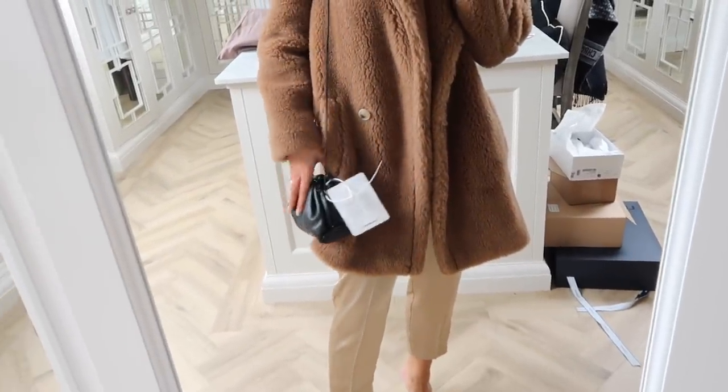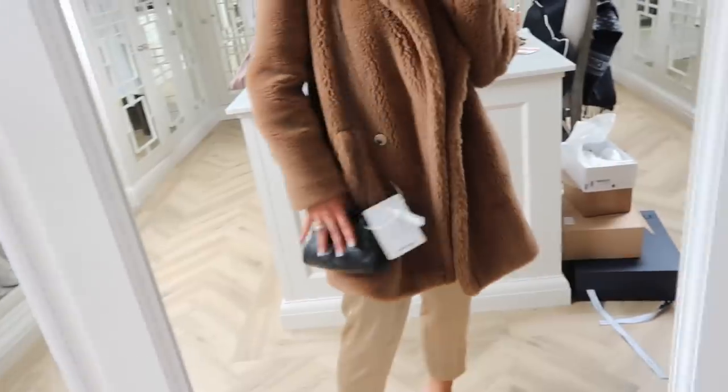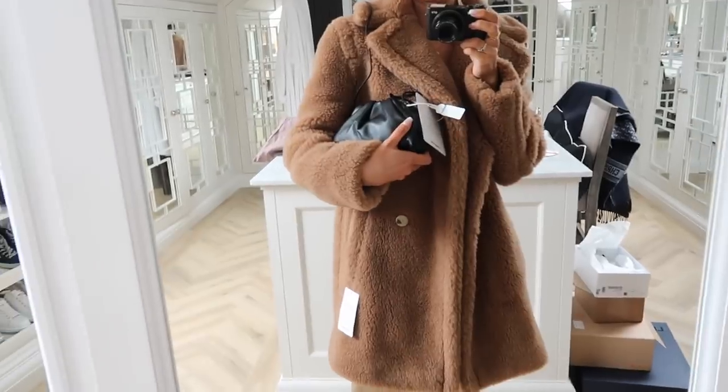Ooh, maybe I need to do a Bottega styling video as well. I like the black though. I think at the very least the black has to stay because this is such a great bag to have, so versatile. I love it, I love it, I love it.